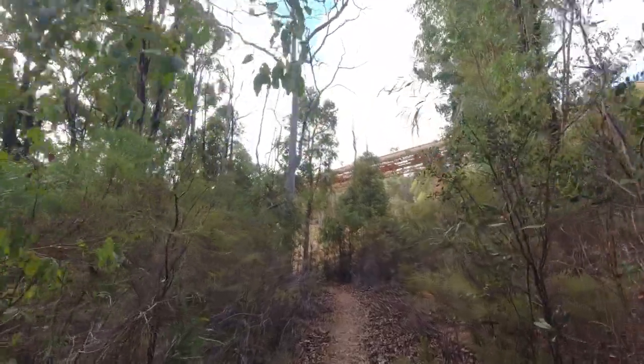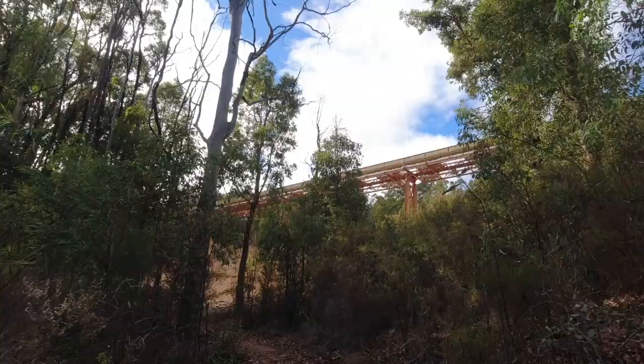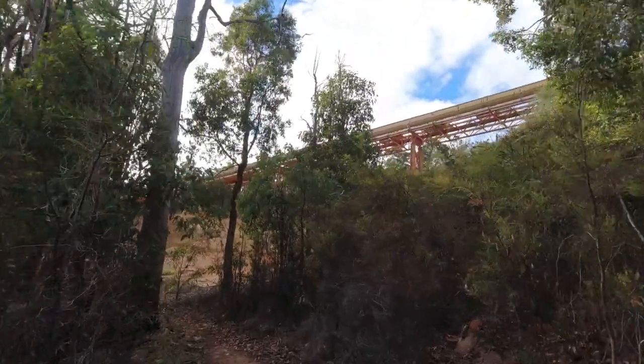Earlier I said travelator, I meant conveyor belt. And as you can hear, it's a bit noisy.